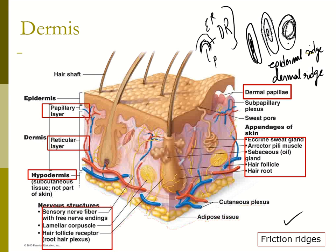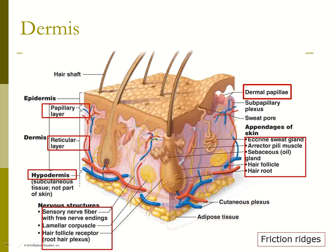Hands and feet. You see these ridges are on the surface of your thin skin also, but since thin skin is so thin, you don't find these epidermal and dermal ridges being so well defined. They are much better defined where you have thick skin. Okay? And that's where you usually take your fingerprints from.